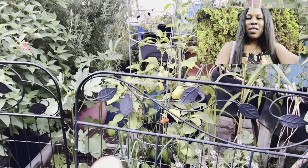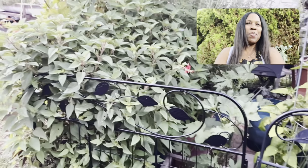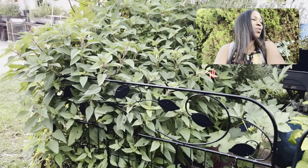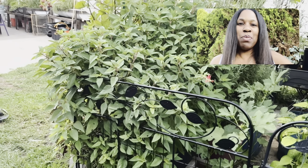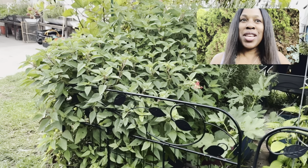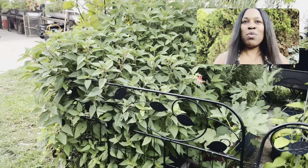I have okra right here. The okra's doing pretty good. Starting to bloom and put on fruit. This is a pineapple sage. So the pineapple sage bushes here, they are doing their thing. They are super bushy. This is how the blooms look. So it's starting to get its blooms on.